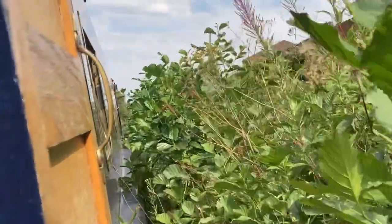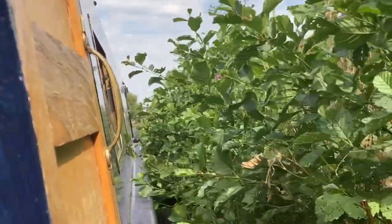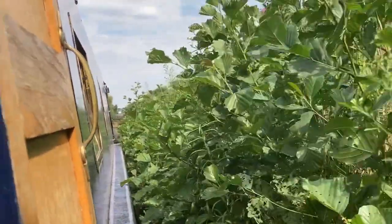Some very narrow cuttings here to go down next to the islands in the middle of the canals. Bit of a different perspective on it here out of our dock hatch.